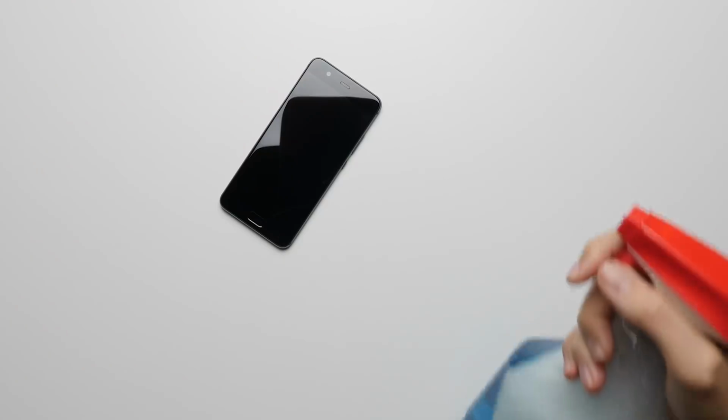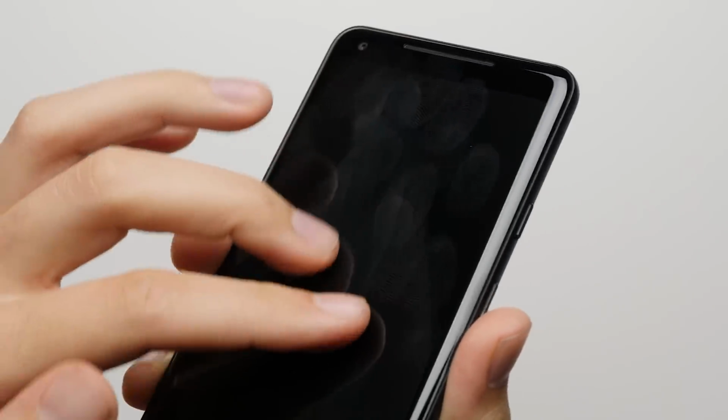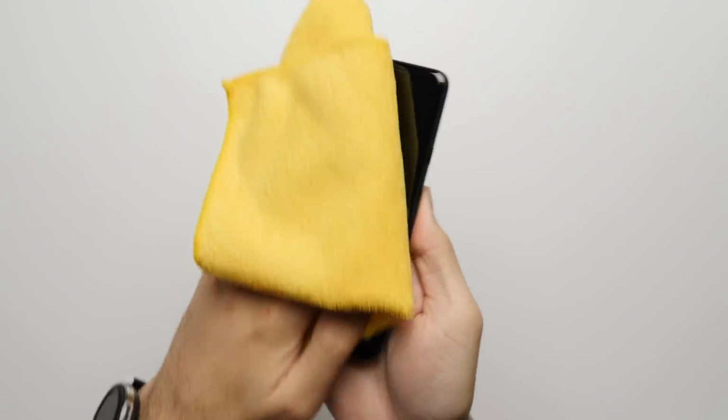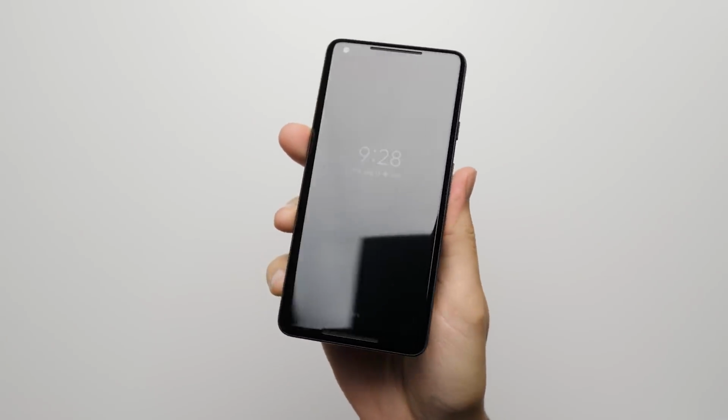But before you go grabbing a bottle of glass cleaner, be aware that cleaning products containing ammonia or alcohol can actually damage your screen's oleophobic coating, the stuff that keeps your phone fingerprint resistant. So it's advised to regularly clean your phone with a moist microfiber cloth, which should at least wipe away most of the germs without scratching or damaging your screen.